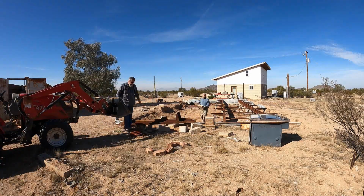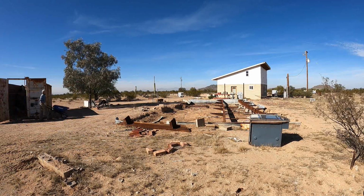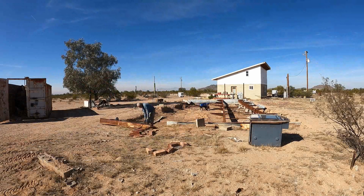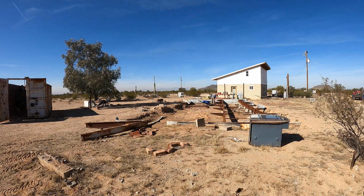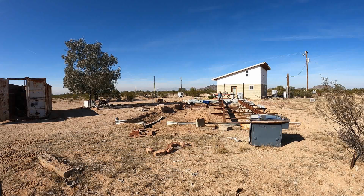So there he is. He's pulling out some triangle pieces that were parts of those I-beams. Pretty sure he has a use for those, or at least some ideas on what to do with them. I may have a few ideas too, but for now they are getting out of that pit so that we can properly fill it in sometime soon, hopefully.